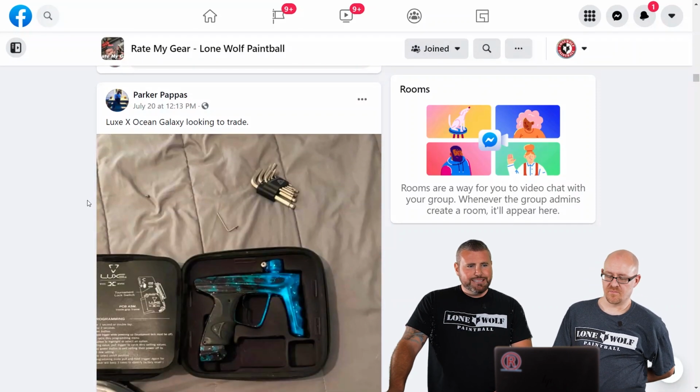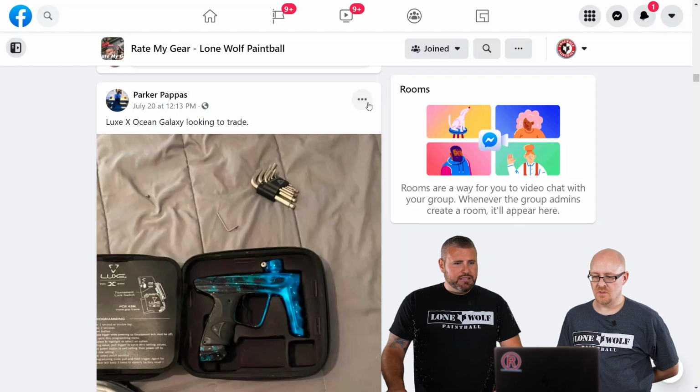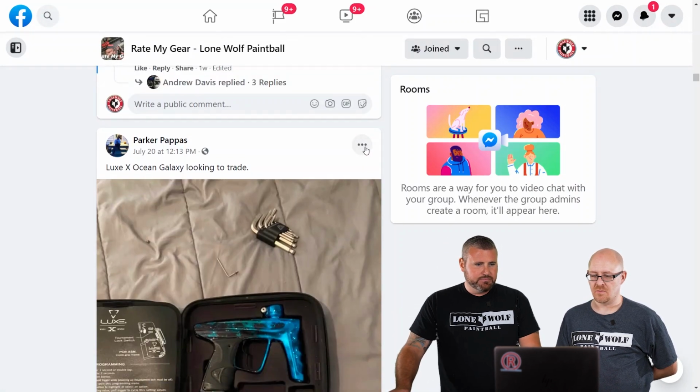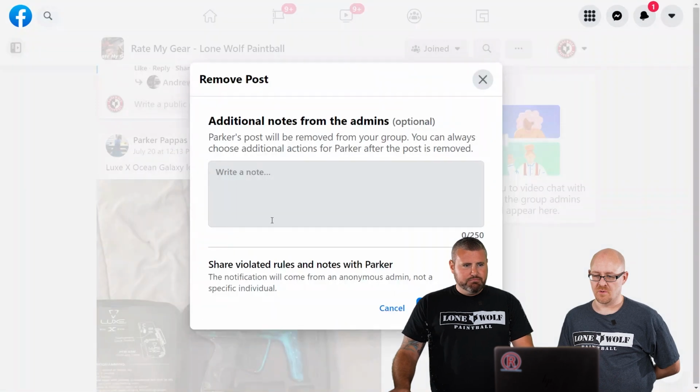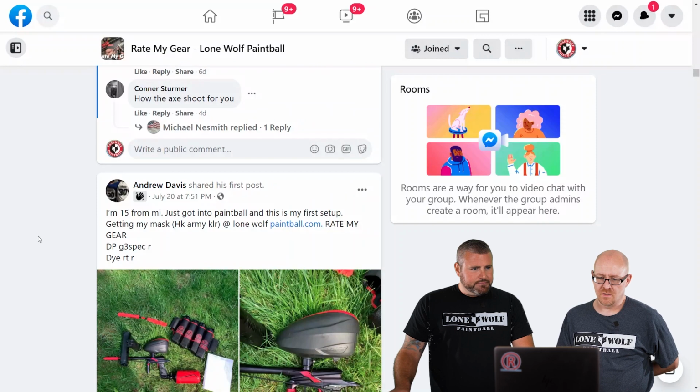Parker Lux X Ocean Galaxy. Looking to trade. Parker, beautiful gun, but wait. This is not... Yeah, so I'm like, remove. I like it. Goodbye. We're not trading here. Go to the BSTs.